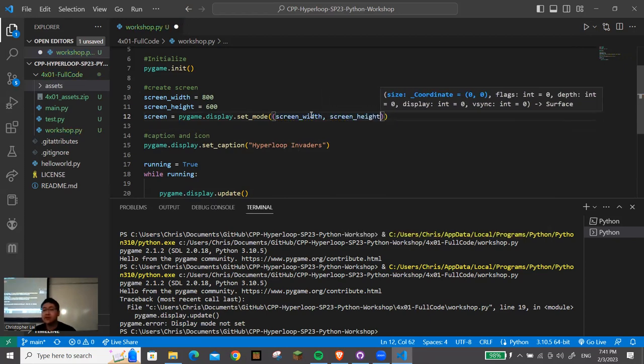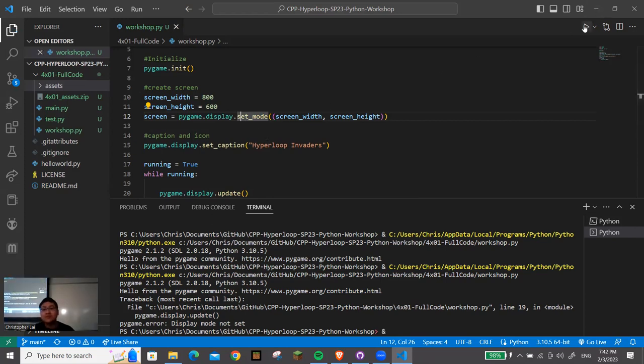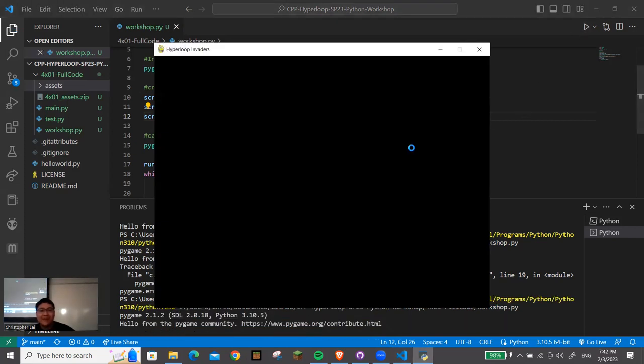Now you'll notice there's a bunch of different pretty colors on my screen. If I hover over a function, it'll actually tell me what the parameters are for that, right? That's IntelliSense. It's really cool because it knows what the function is from PyGame, and so it'll tell me what the parameters are and what it spits out. This arrow tells me what it's going to return, right? I don't know what surface it is, but I can click see real world examples from GitHub if you want to. Now, if I go ahead and press play, I will get a black screen.